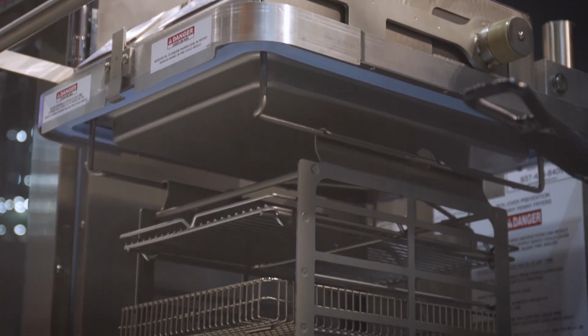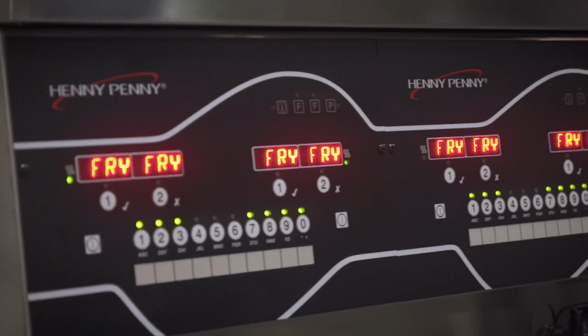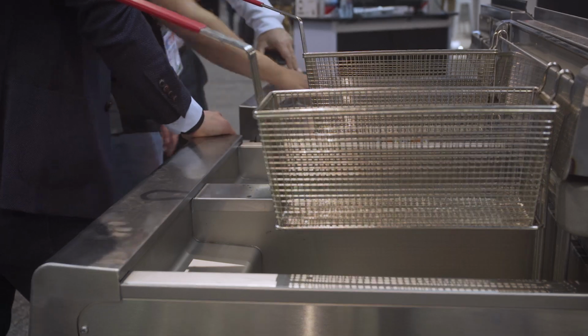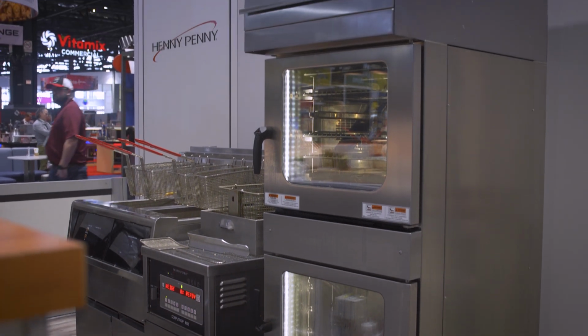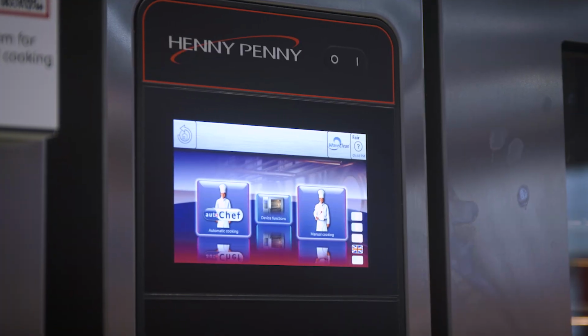Quite frankly, I feel that Henny Penny's engineering is by far the best in the industry. There's very few parts to break, and most importantly, if they do break, it's Henny Penny's service that really separates them from the crowd. It is our job to respond as quickly as possible to make sure that you're not down and you're always operating at your maximum capacity. We try to be there within 48 hours, and we have a 98% success rate of a first-time fix.